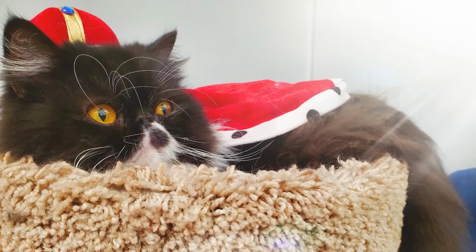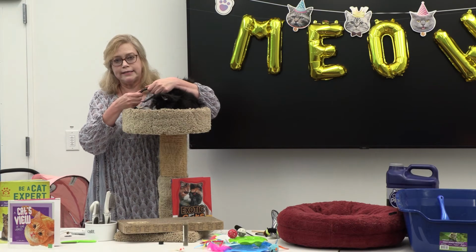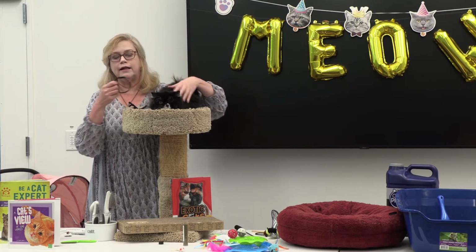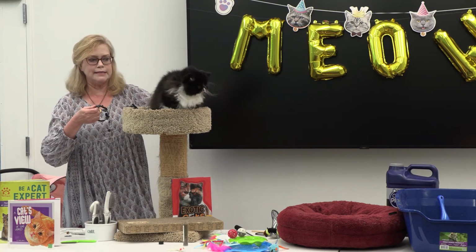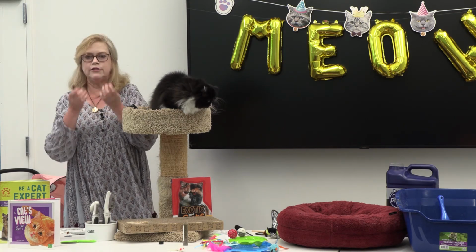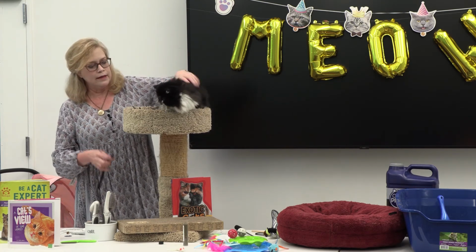So now we need to talk about collars and harnesses for your cat. They make special collars for cats that if your cat gets stuck, it'll break away. They call them breakaway collars. So these are the best ones. This has a little bell. So if Mustache got stuck, as you can see, it would just pull apart and he wouldn't get injured.